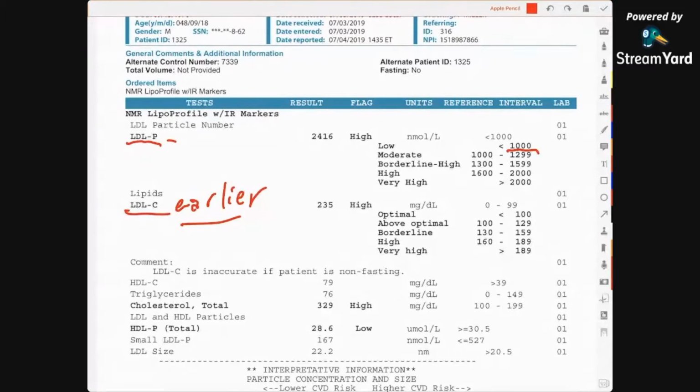When we look at my HDL-C, once again, this is a complete count. We see that I'm a 79, greater than 39 is good. My triglycerides look fantastic because you do not want to see a pattern where your triglycerides are 2x your HDLs. You really want your triglycerides to be less than 100, though this says 0 to 149. That's just not good, so we want that to be less than 100.